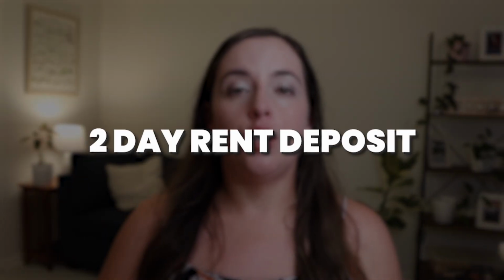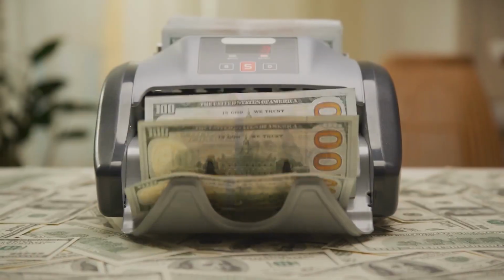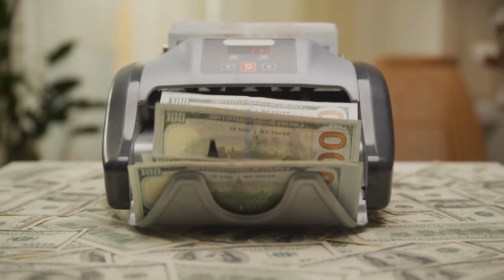Another great feature is the 2-day rent deposits. When you collect the rent through Baselane, it hits your account in 2 business days. So that is faster than a lot of alternatives out there, and that really will help with cash flow and make sure that you have the money when you need it.